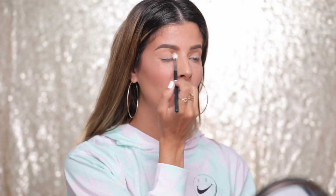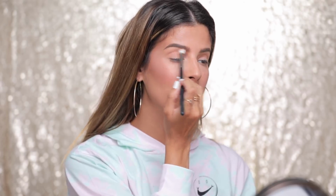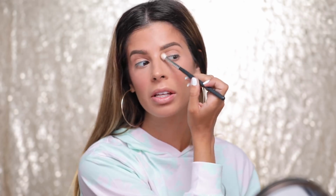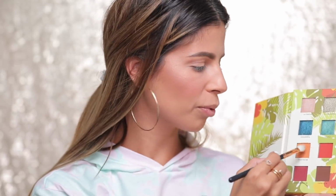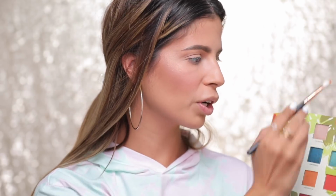This palette's so nice. So I'm gonna take some of that NYC powder and just set my primer, because if we don't, we're just gonna have a sticky mess on our hands. And we're done. Just kidding. First, I wanna go into Cocoa Taxi and then Tropico. I'm gonna use an R39 brush, first tapping into Cocoa Taxi. All right, here I go.